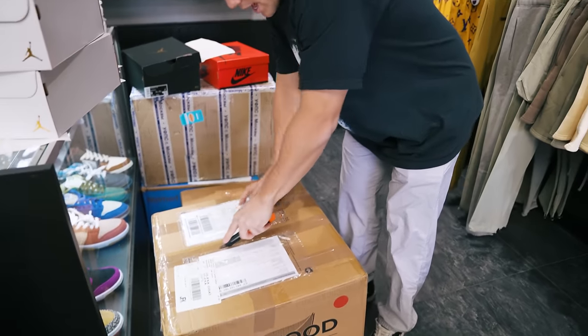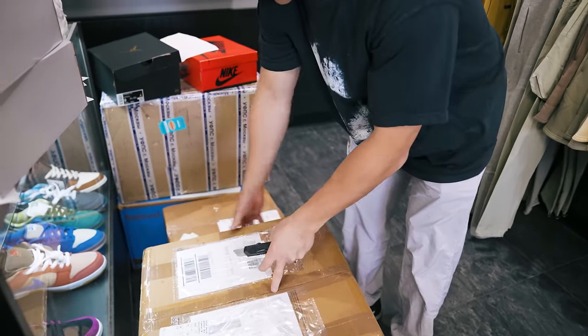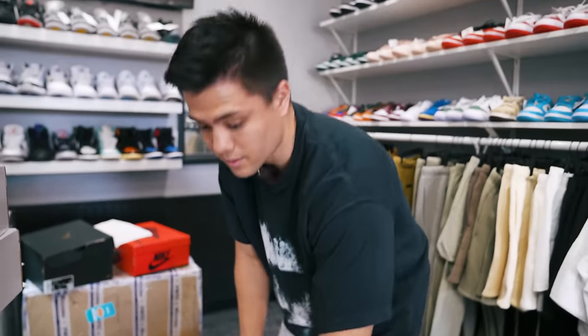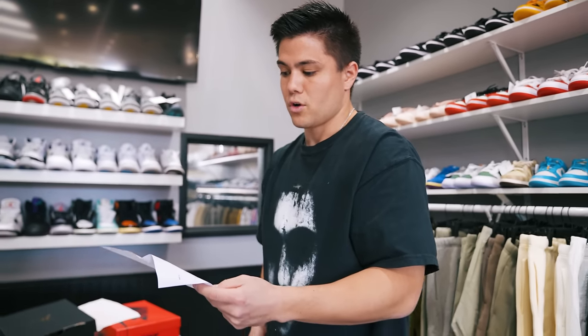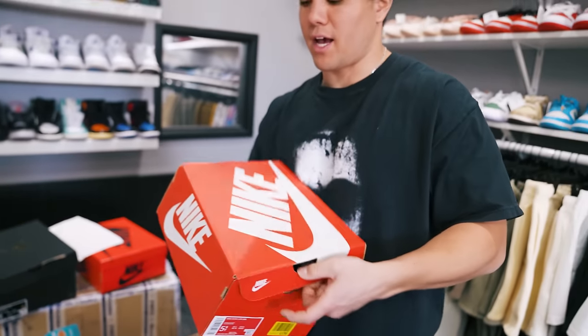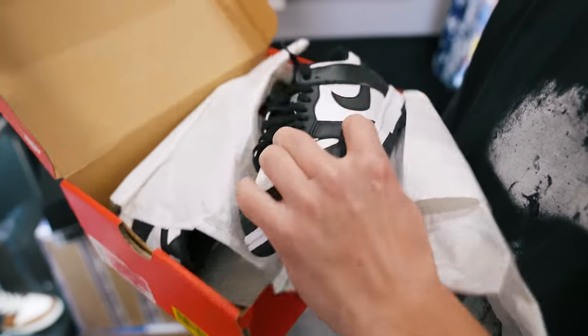Next up, we have a package, and we got a couple overseas packages today. This one specifically is from Deutschland. In this package, we have a pack of Jordan 1 Low Wolf Gray Lows, a big pack of grade school pandas. So again, we do get a lot of our inventory overseas.